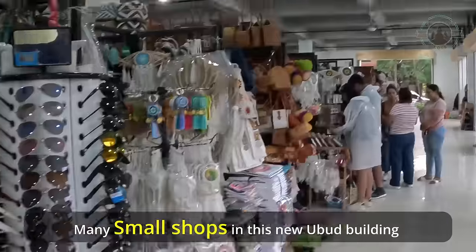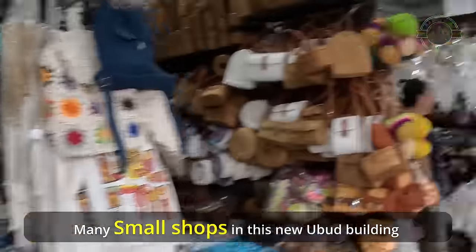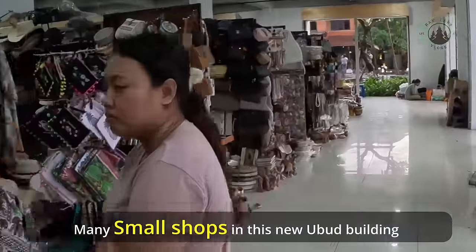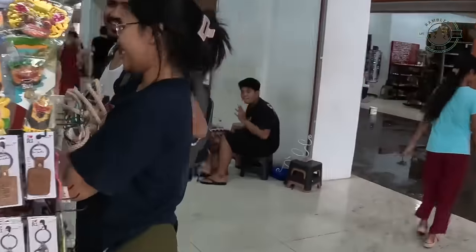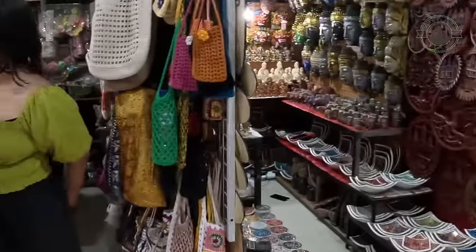In the center of Ubud, this newly opened building houses a number of street vendors. You can bargain and buy souvenirs here. Start with a 50% cut and then assess and keep bargaining.